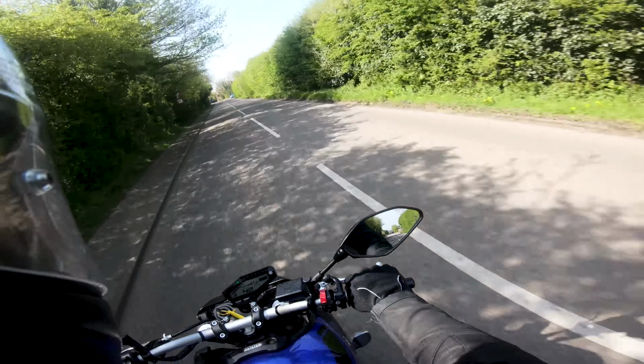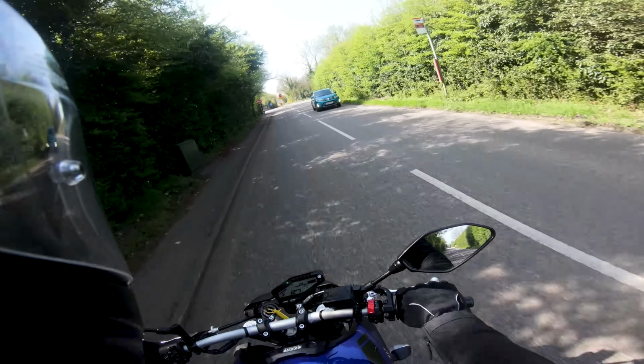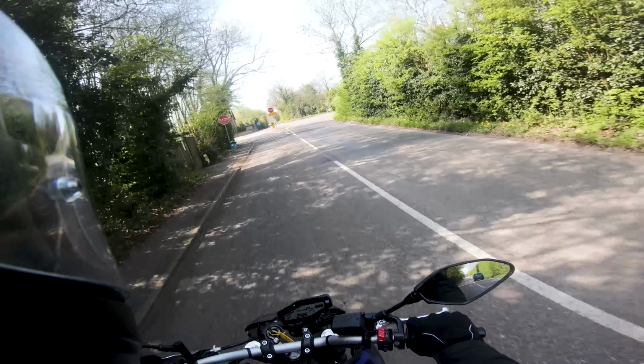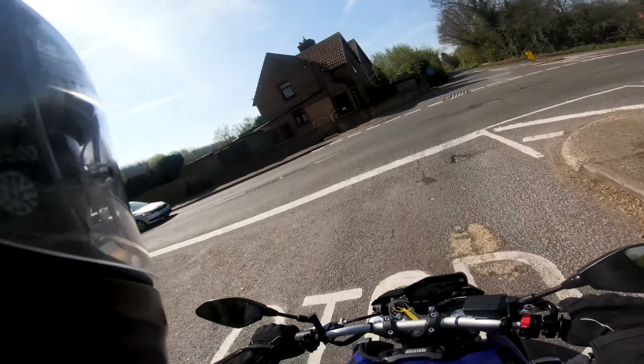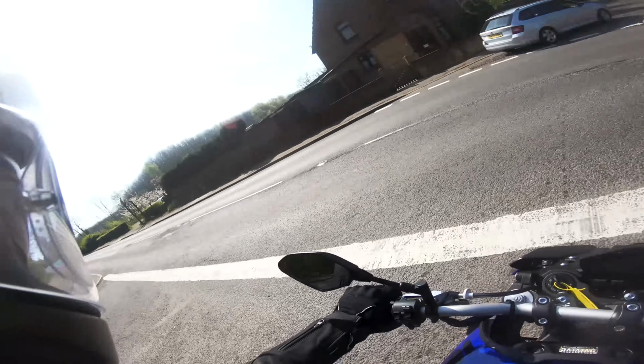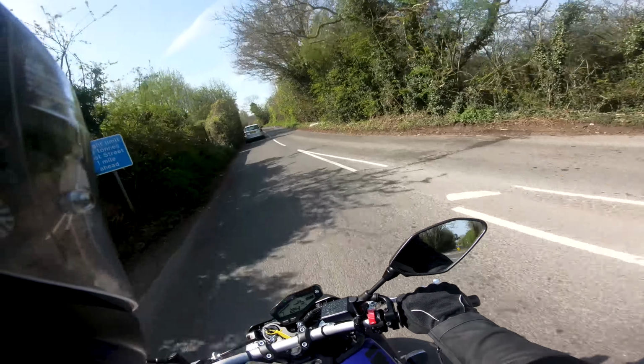Let's do a test of the brakes. Front brake is good. The engine braking on this is quite nice as well. You could probably travel around for quite a while without having to worry about using the brakes.